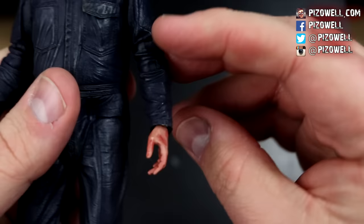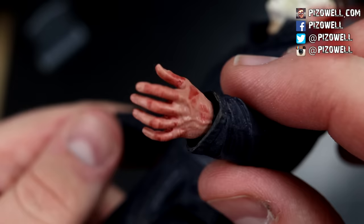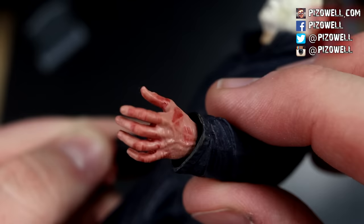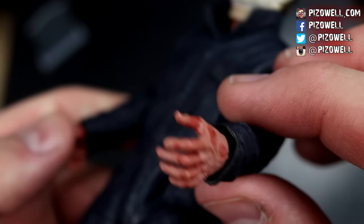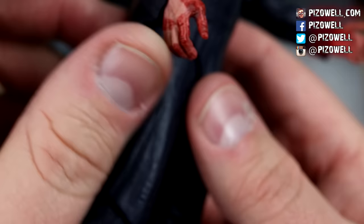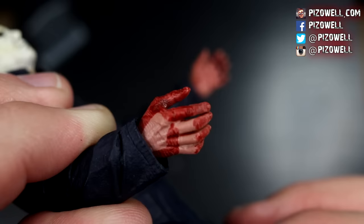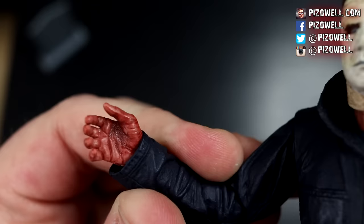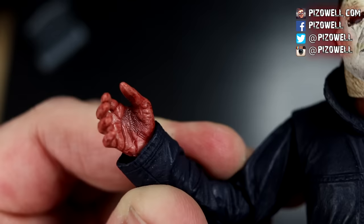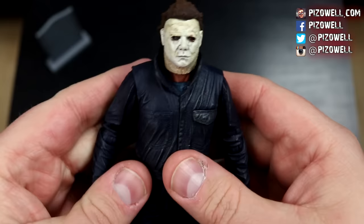Let's check out his hands. Yeah, got some blood on the hands. Pretty clean hands, as far as, you know, no wounds on them. But they're definitely bloody. Very nice. Ooh, this one's very, very bloody. Dig that. Very, very bloody hand. Either that or he's been eating cherry pie. Who knows? Michael's a wild one. Very bloody hand. Yes. Yeah, figure is pretty cool.